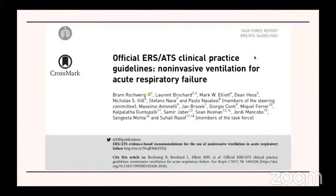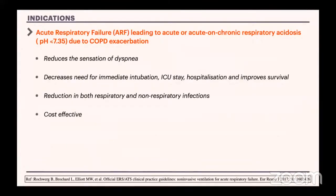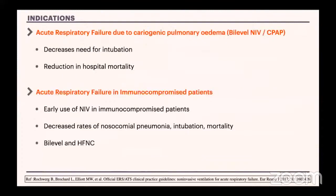Now, coming to certain evidence-based indications as per the American Thoracic Society and European Respiratory Society guidelines. The strongest evidence for benefit of NIV is in acute exacerbation of COPD. Bilevel non-invasive ventilation is considered highly beneficial in case of respiratory acidosis due to COPD. It can also be used as a trial in patients who would otherwise require endotracheal intubation and mechanical ventilation. It is shown to reduce the sensation of dyspnea and the need for immediate intubation in these patients, and there is also a reduction in both respiratory and non-respiratory infections.